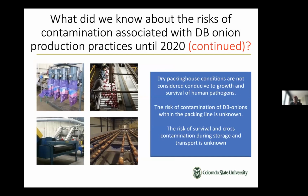And trying to understand whether those dry scenarios, where there is a lot of debris coming from the scale or the residues of the onion, are going to increase the survival and persistence of a human pathogen. Can those serve as cross-contamination as the onions are rolling, as you see here, where these ladies are selecting the onions, or down here on the conveyor belts that separate the onions based on weight and color? Do those specific areas that are rarely clean become a source of contamination?